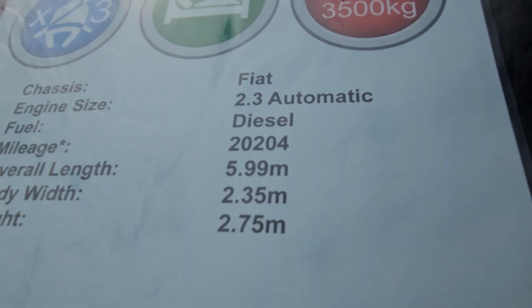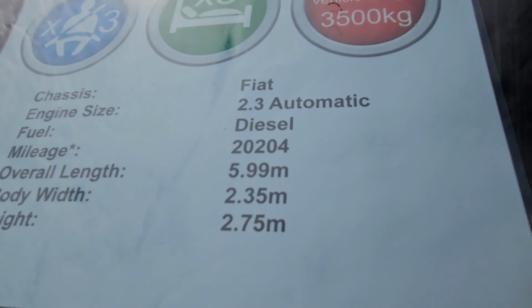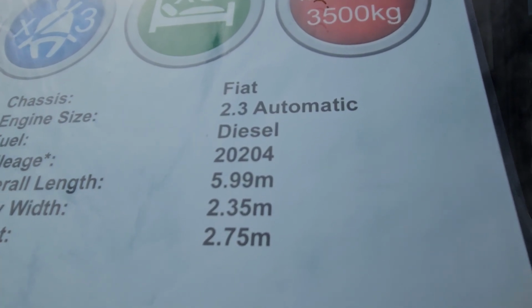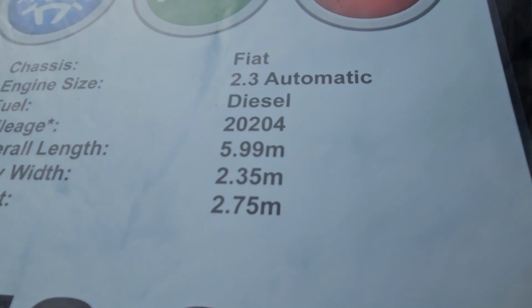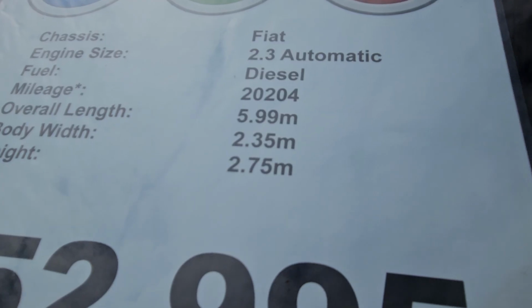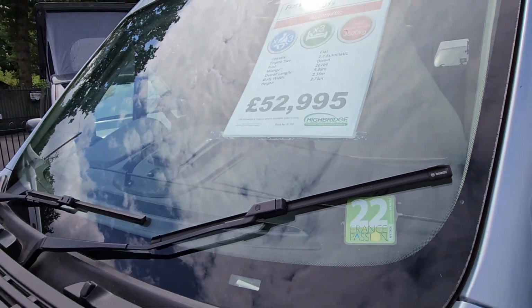It's only done 20,000 miles from new. It's 2 owners from new, and the people we took it in part exchange from, a lovely couple, just changed for a different layout, and they've had it almost all its life. 5.99 metres long, it's 2.05 wide, not 2.35, and height's about 2.65. Price is £52,950, which should stack up very well.